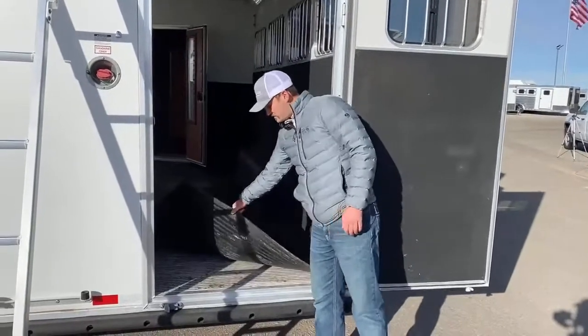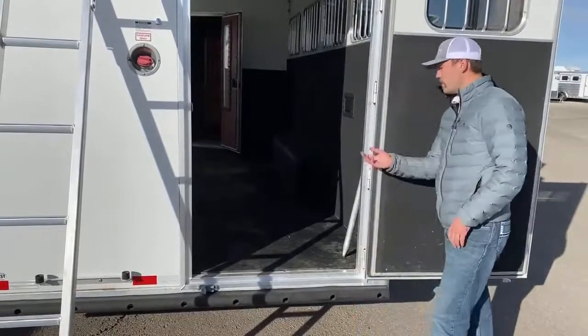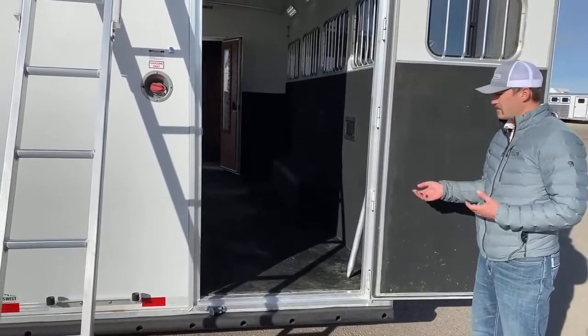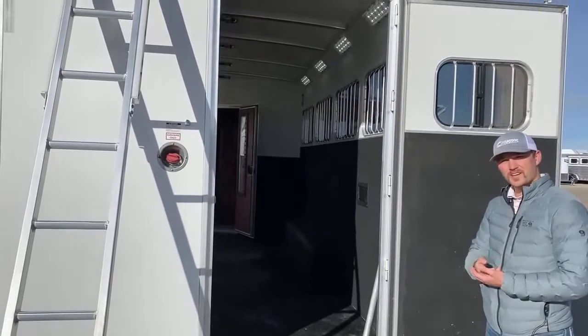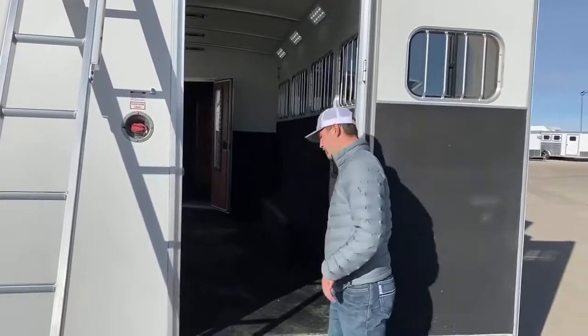The floor on this trailer is fully aluminum. Consider it, you know, the industry's best floor. Most horse trailers you see, they're built on 5, 5.5, 6-inch centers. Cimarron trailer is built on 4-inch centers. So whenever a horse is standing in here, no matter where they're standing, they're over a support beam. So again, this trailer is gonna be super safe for your horses going down the road.